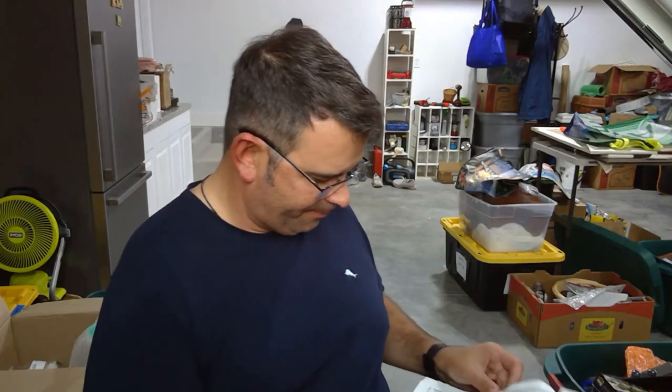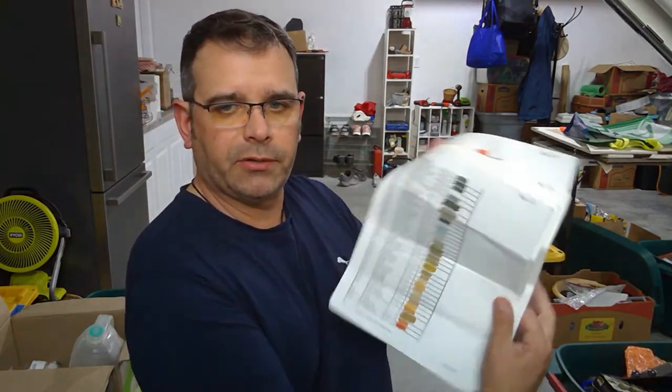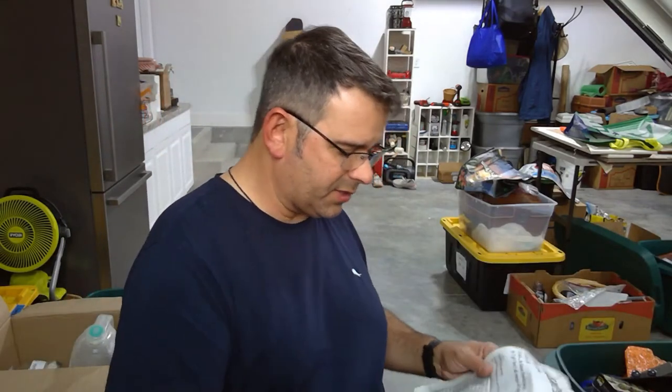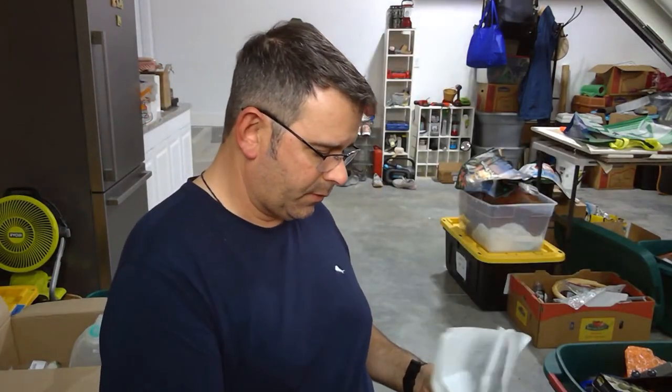Now I use a program called Paint Rack. Like this one, every color's on there. And at $3 a pop, it's expensive, right? The only reason I did it was that it was basically free, because I sold my stuff I wasn't using and reinvested it into the Vallejo paints, okay?